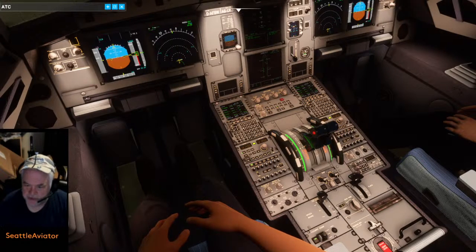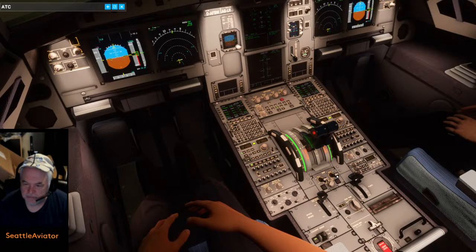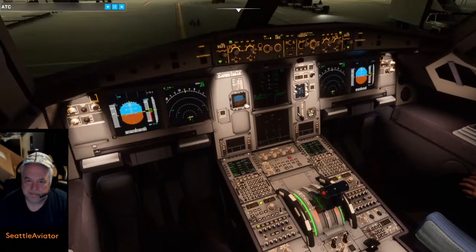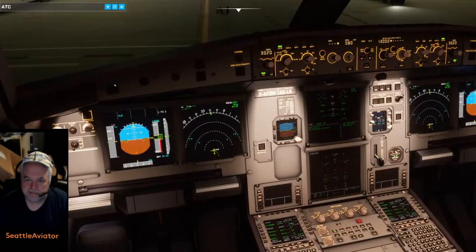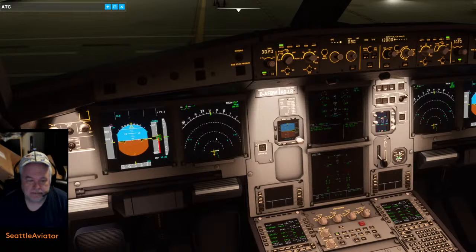Engine start switch on. Starting engine 2. Starting engine 1. Pushback complete. Set parking brakes, please.